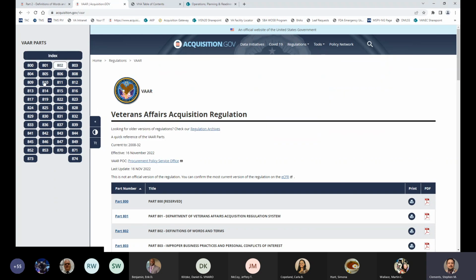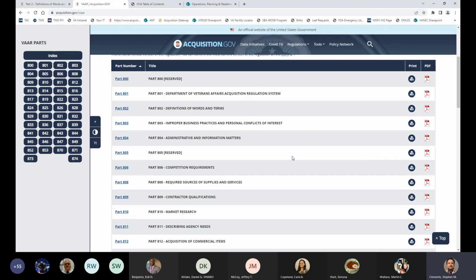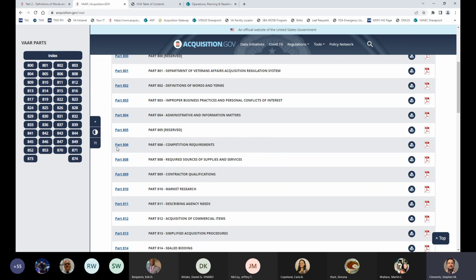And again, we have a sidebar index as well as an index of what it has to say. And well, here we go. FAR 806 and 808. Well, what happened to 807? The fact that there's not an 807 means that whatever 7's for in the VAR doesn't have anything to add to it. So there's an illustration of that.